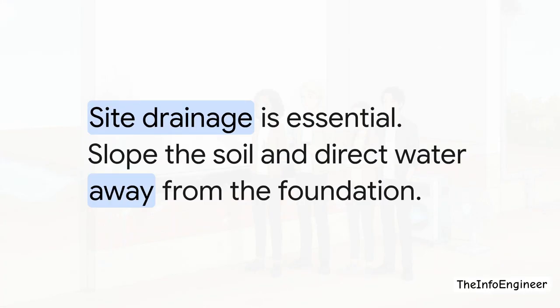Because here is the fundamental truth of our industry. Site drainage is the absolute first line of defense against all moisture issues, period. The soil around the building must be graded on a slope to direct surface water away. Downspouts need to discharge far, far away from the foundation. Because frankly, the thickest bitumen membrane and the most expensive chemical injections in the world mean absolutely nothing if water is allowed to permanently pool against your structure.